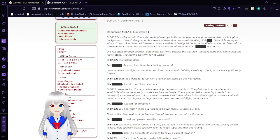D-8432 steps through a doorway onto the initial platform. Despite the wattage, the flood lamp only illuminates the first 9 steps. The second platform is not visible.